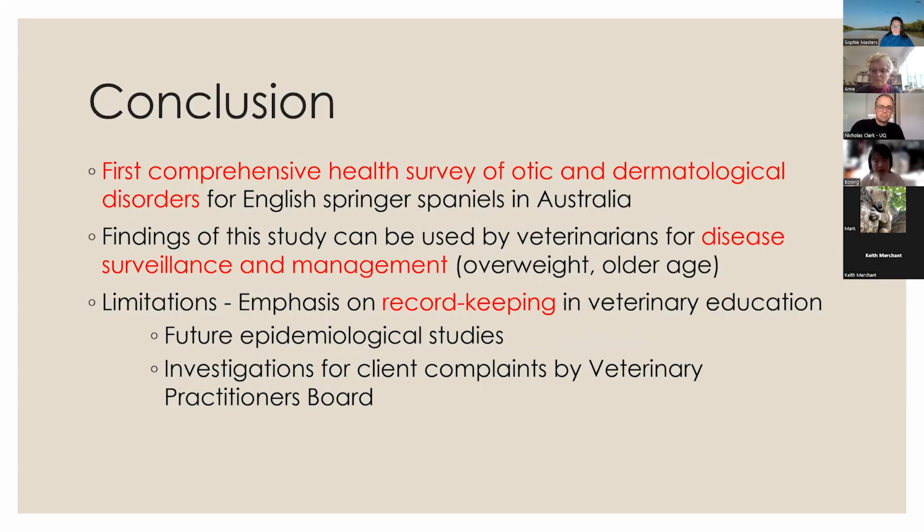And as a conclusion, my study could be the first comprehensive health survey about otic and dermatological disorders for English Springer Spaniels in Australia. And also the findings of this study can be used by veterinarians for disease surveillance and management, especially after we know that overweight and older age could pose a higher risk for some dermatological disorders. Our vets could remind owners to take care of these in their daily life of taking care of their dogs.